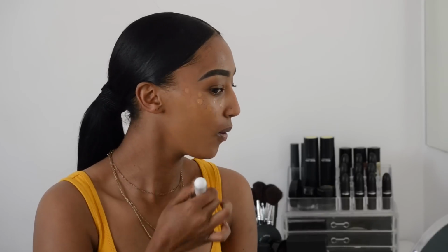I'm really excited. So I'm gonna go in with one pump, and I'm just gonna dot that on my face. I like working according to sections when I try out a new foundation. I think I'm gonna need this mirror. Whoa, whoa, I'm so impressed with the coverage, guys. I am so impressed.